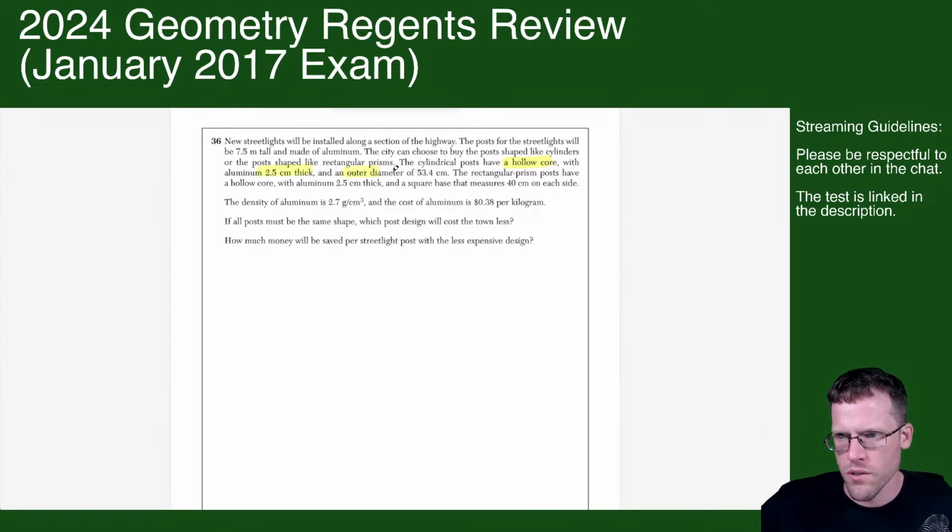Okay, so this is important. The rectangular prisms also have a hollow core, with a square base, this. All right, so for one, just visualizing this might be tough. They're the same height, so that's cool. But they have a hollow core.